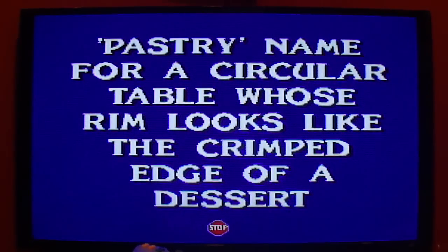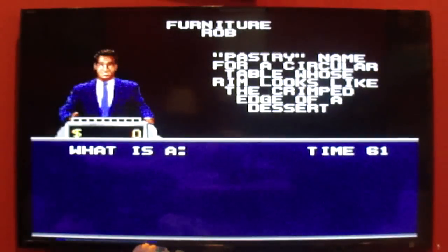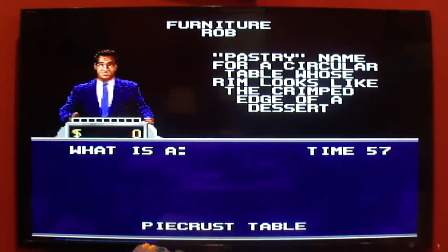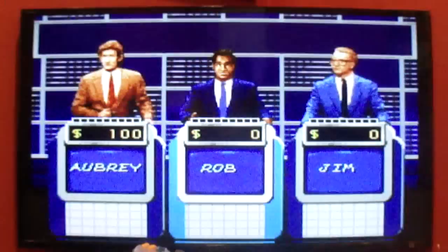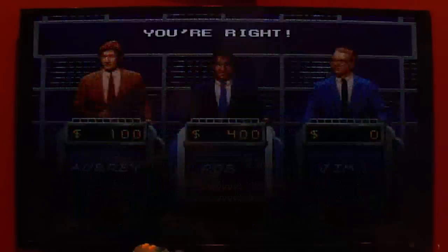The answer is, pastry name for a circular table whose rim looks like the crimped edge of a dessert. Rob. It's a pie crust table. Oh, yeah. Rob has a little bit of some money now.